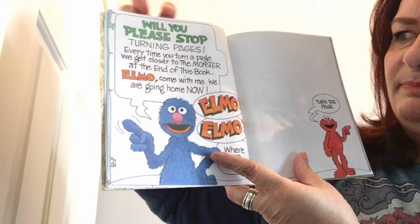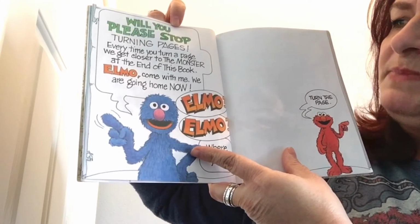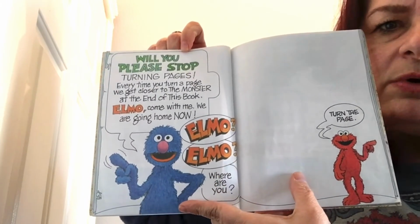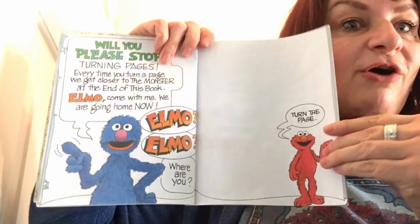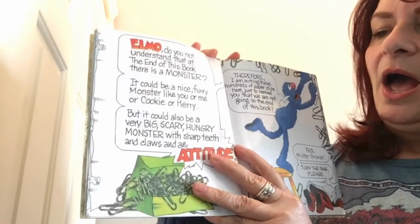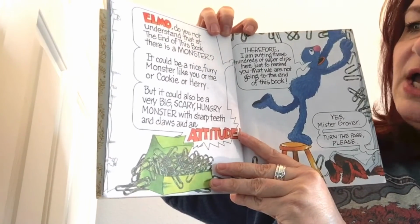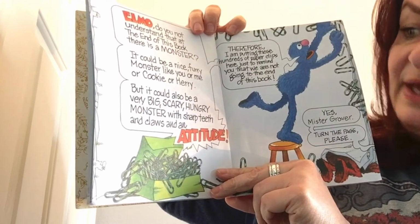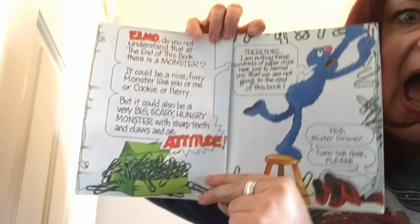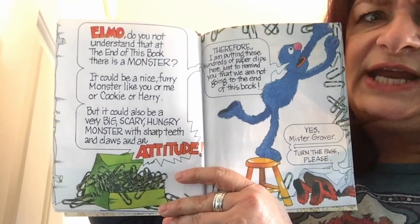Will you please stop turning pages? Every time you turn the page, we get closer to the monster at the end of this book. Elmo, come with me. We are going home now. Elmo? Elmo? Where are you? Turn the page. He really wants to continue in the book. Grover does not. Oh. Elmo, do you not understand that at the end of this book there is a monster? It could be a nice furry monster like you or me or Cookie or Harry. But it could also be a very big, scary, hungry monster with sharp teeth, claws, and an attitude. Therefore, I'm putting these hundreds of paper clips here just to remind you that we are not going to the end of this book.